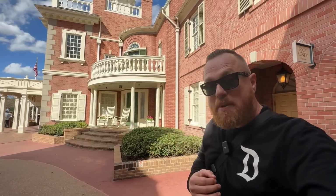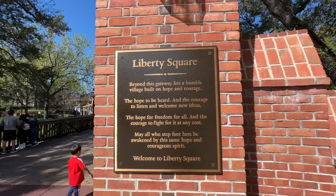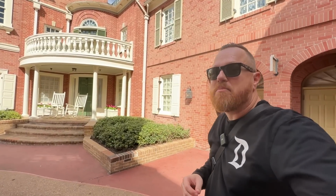A sleepy spot of the Magic Kingdom lets us see what it would be like to go into Liberty Square, which was planned, advertised, and even at one point put on Disneyland park maps, but as we all know, was never actually built. Greetings friends, Brickey here from Liberty Square.